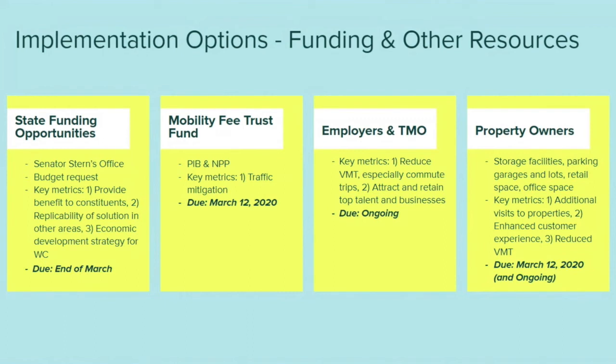The final pathway is around the property owners. So in doing the interviews for this project, and in understanding what some of the different property owners and managers are looking for with regards to both their parking tenants and other interesting things to improve their guest experience, they relate an interest in both being able to provide physical spaces and being able to provide some funding. So the physical spaces might take the form of storage facilities, parking garages and lots, retail space, pop-up retail space in particular, or even office space. With the key metrics being additional visits to properties, enhanced customer experience, and reduced vehicle miles traveled to and from their properties. So, Brad, did you want to add on anything else to those final two opportunities?